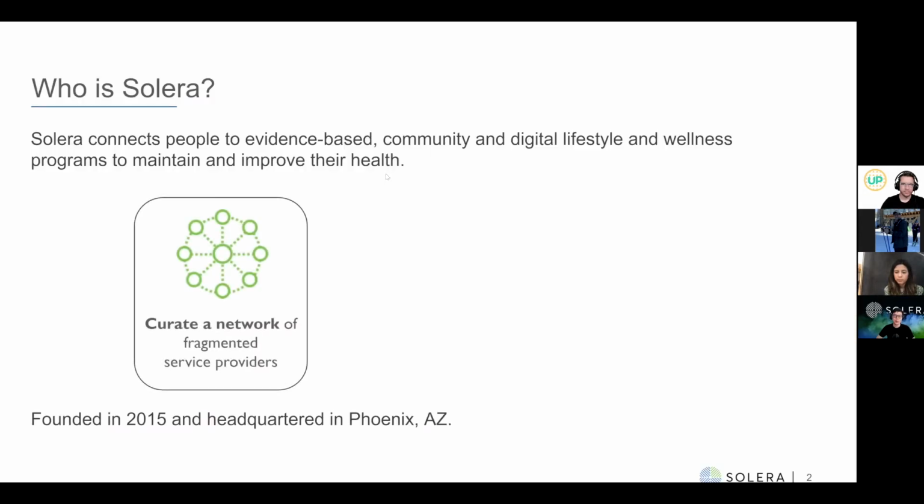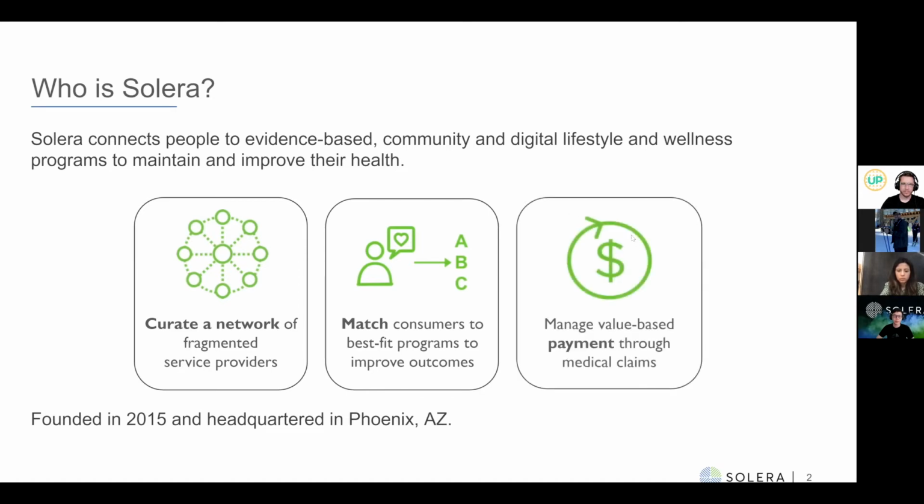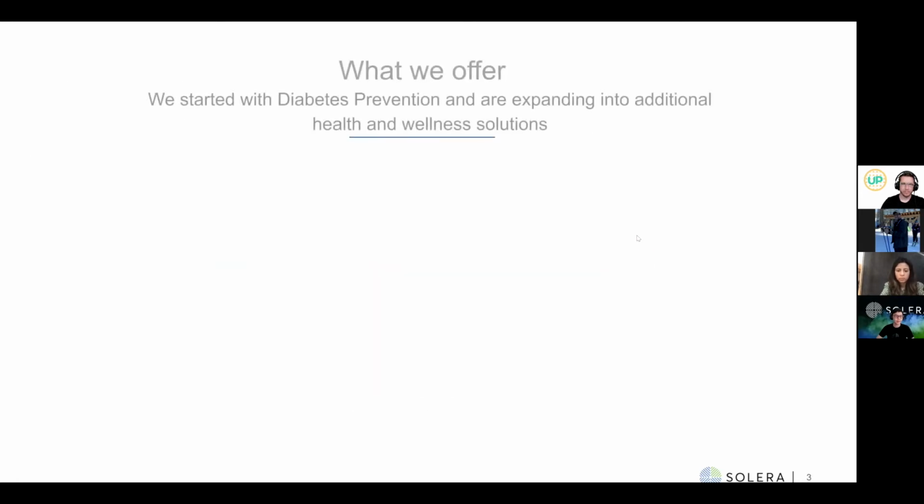So first up, who are we? Solera was founded in 2015 and is headquartered in Phoenix, Arizona. Solera connects people to evidence-based community and digital lifestyle and wellness programs to maintain and improve their health. We work with insurance companies and service providers and match consumers to best fit programs to improve their outcomes. We also manage their value-based payments through medical claims.